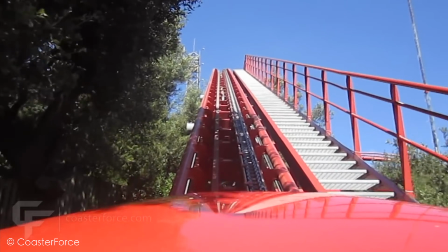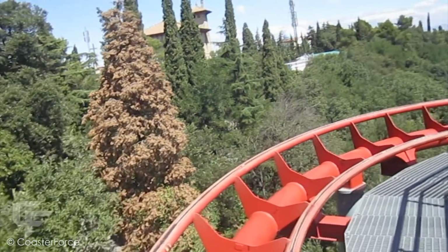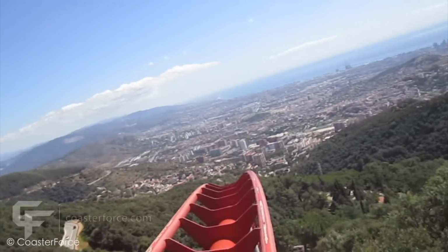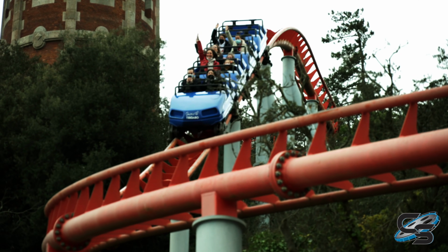So you crest up your lift. This hill takes you up the mountain. Then you do a complete turnaround to face that view. We already talked about this amazing drop. Seriously, absolutely stunning. Really makes you realize how high up you are.